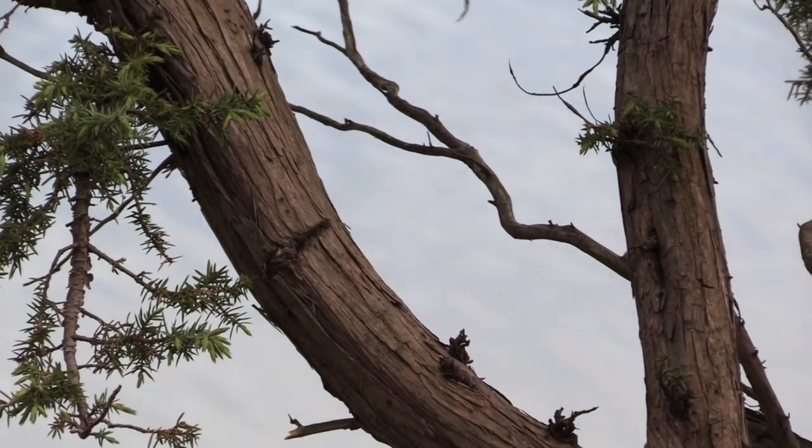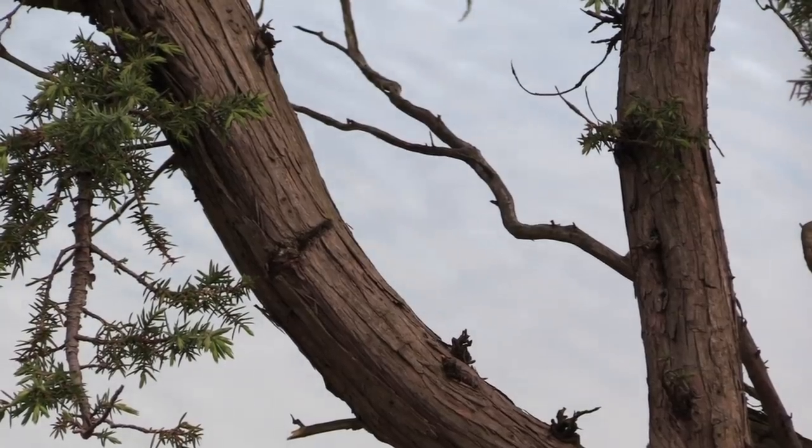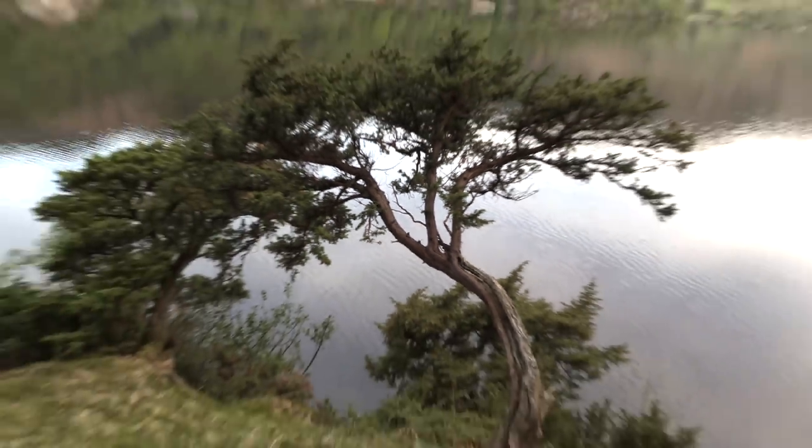There was no rain, barely any wind, so it wasn't really put to the test, but I'm not gonna get a fire going this morning because I've got lots to do. I need to plan my route. I need to get to the base of the peak that I'm gonna climb.